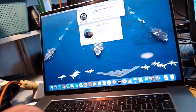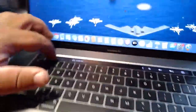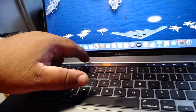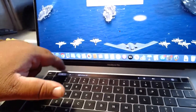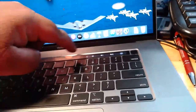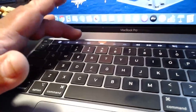This is a really nice computer. What's really cool is you got your touchpad buttons over here. Your Touch Bar is like tablet type buttons, so you can hit show all, or you can just scroll around. You got different buttons here. You have your brightness.